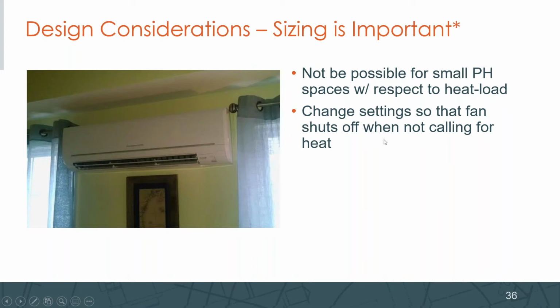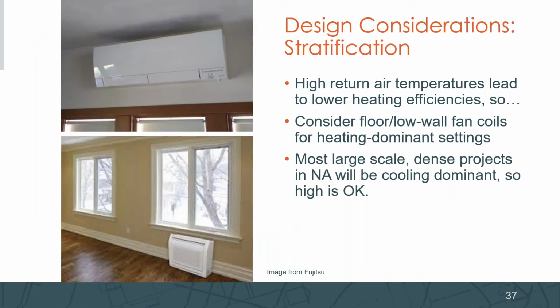I'm going to beat this to death. We just don't have it. But you want to make sure that you change the fan settings. A lot of these come from the factory where the fan just runs automatically, no matter if it's on or off. You want to change that so that when the unit is not calling for heating or cooling, the fan shuts off, saves energy.